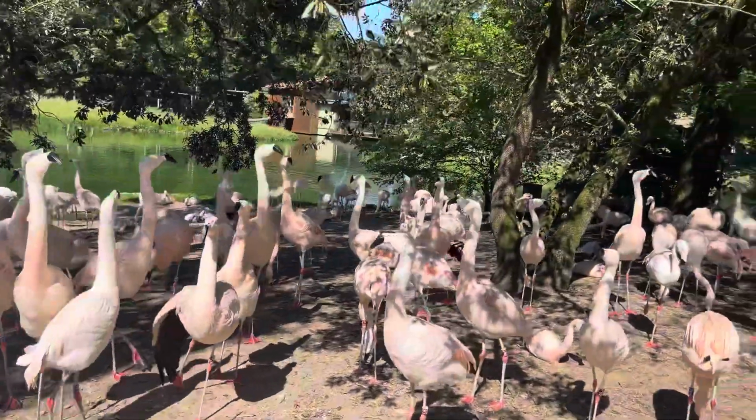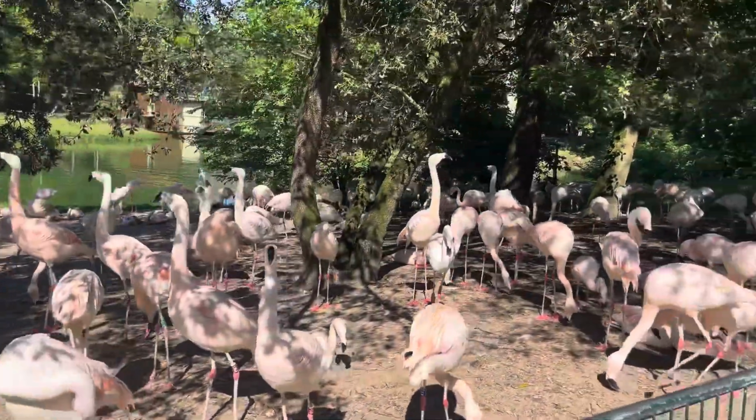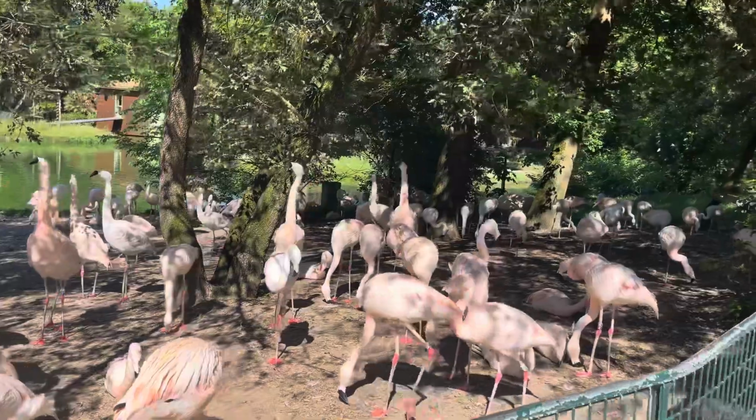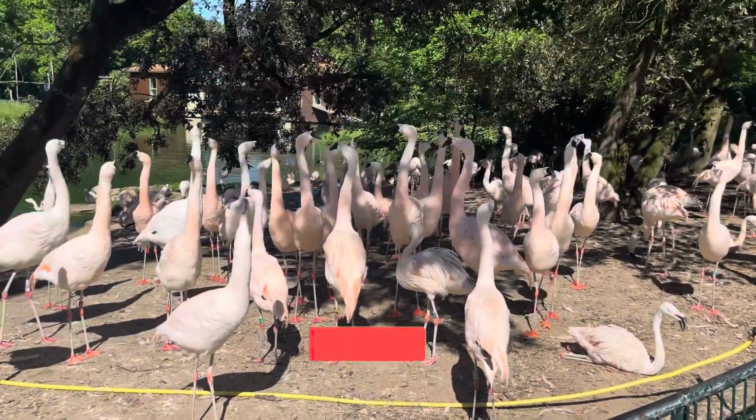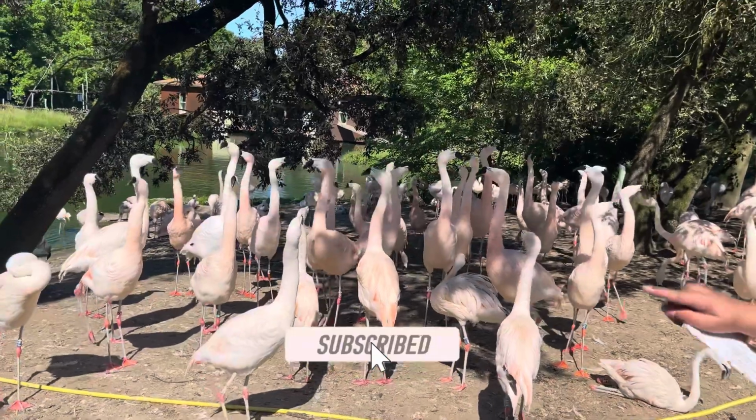Check if the zoo offers scheduled feeding times for flamingos. This can provide a closer look at their feeding techniques and dietary preferences.